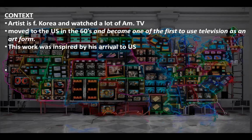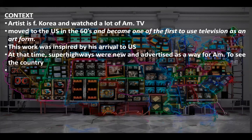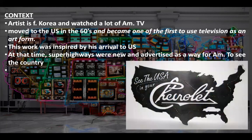So this work, even though he made this in the 90s, right? Yeah, 95. This is actually inspired by his arrival to the US. What was that landscape like as compared to his native land? And then at that time, when he moved here in the 60s, superhighways or just highways are new, and they're being advertised as a way for Americans to see the country.